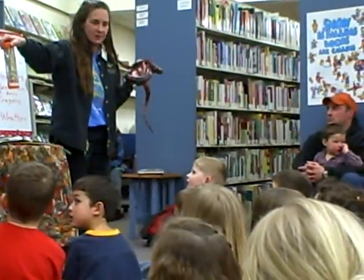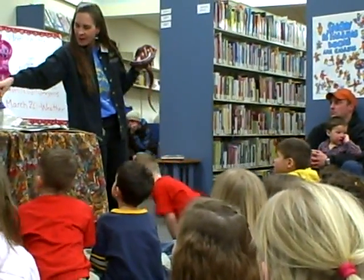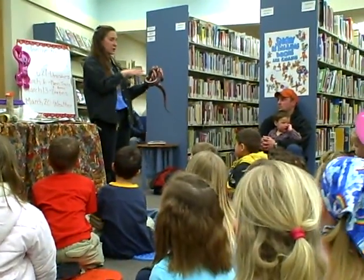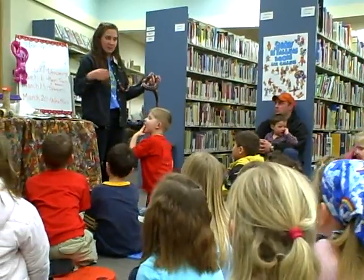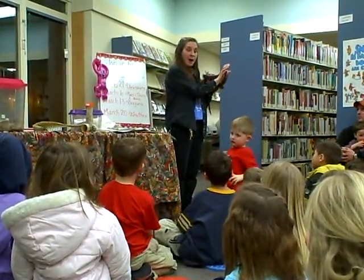You can see underneath the belly scales are different than the back scales. And you can see that they completely crawl out of their skin and leave the old skin behind. And all the beautiful new scales are on them.